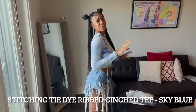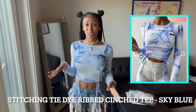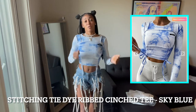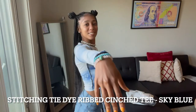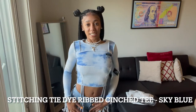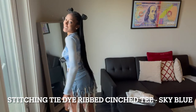Okay, wait, pause, because this is really, really cute. First of all, it fits me perfectly. I have really long arms, so it's super hard for me to find clothes that fit the length of my arm, and these fit the length of my arm, look. Cute, fits tight, really slim, gives me a shape. It goes with my shorts that I have on, really cute.